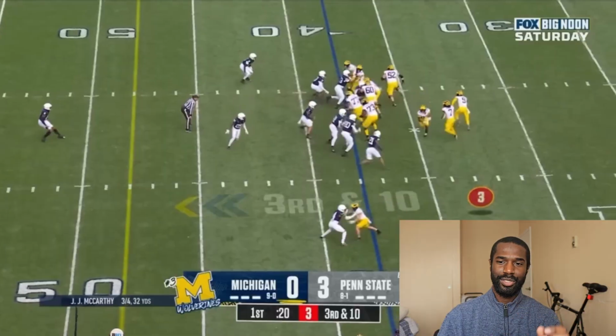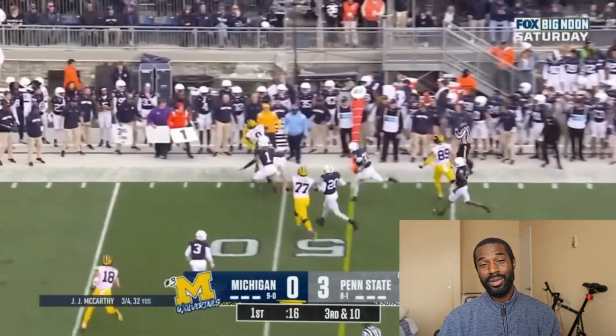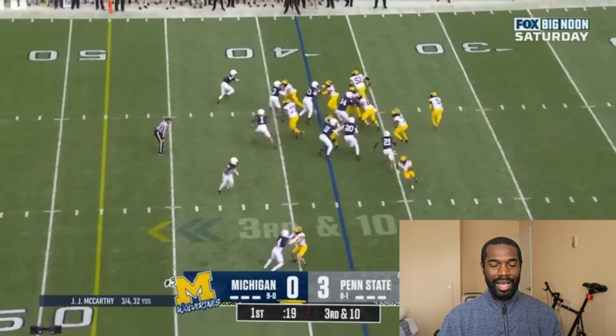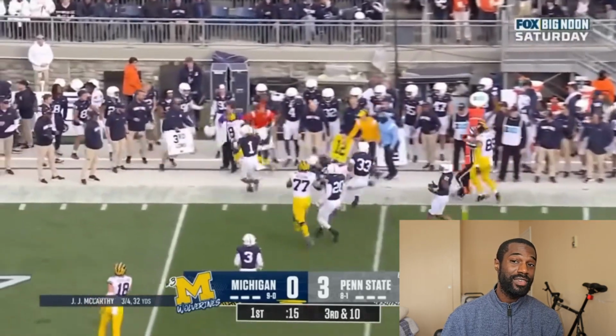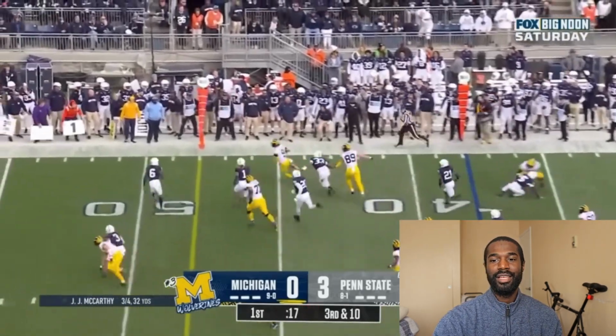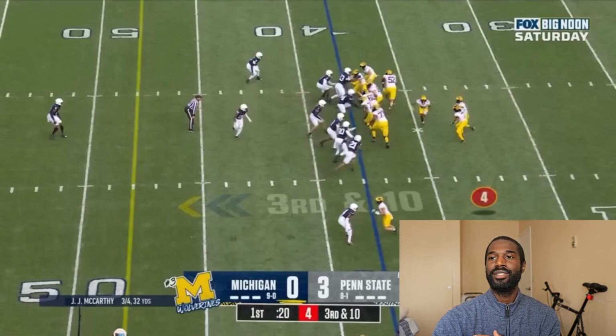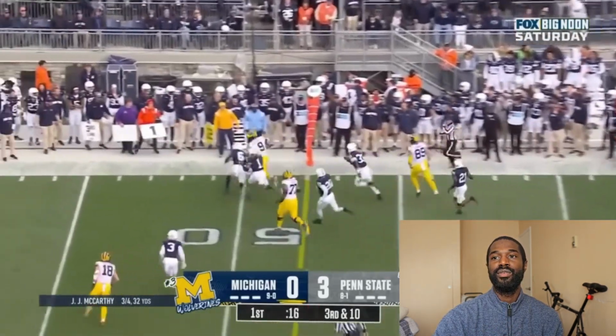We have the Michigan and Penn State game from earlier this year. End of the first quarter here is 3rd and 10 for Michigan. So obviously trying to convert on the third down, obvious passing situation. The defense is going to pressure, and I'm pretty sure McCarthy knows that. So in this play, JJ McCarthy takes the handoff, and it looks like it's a designed QB run the whole way.